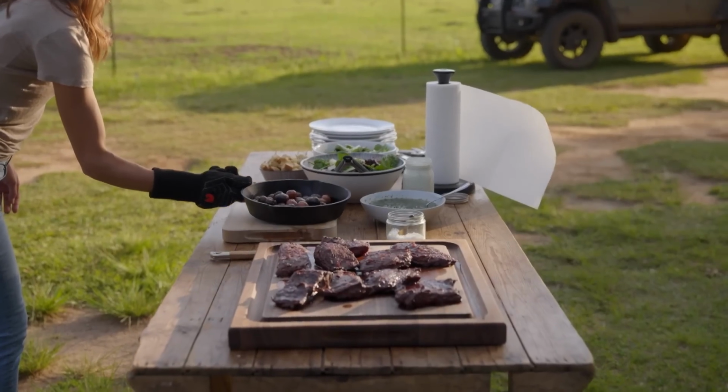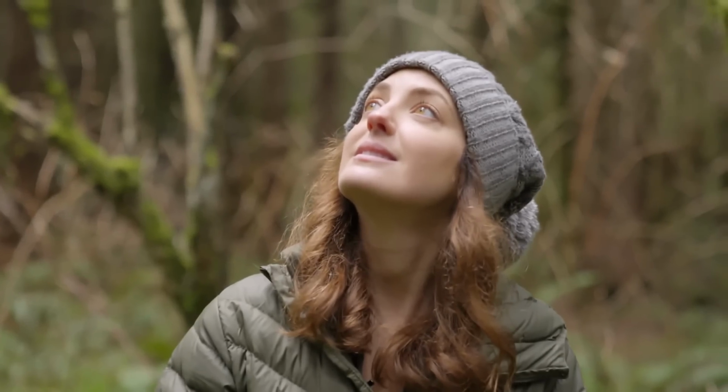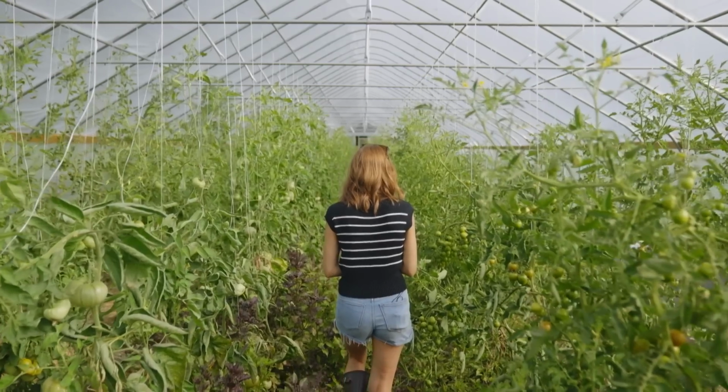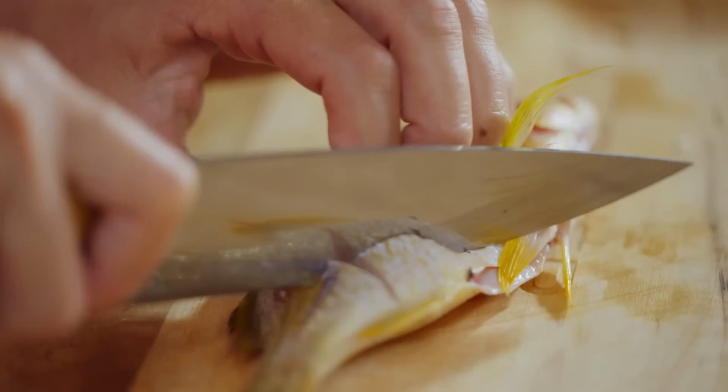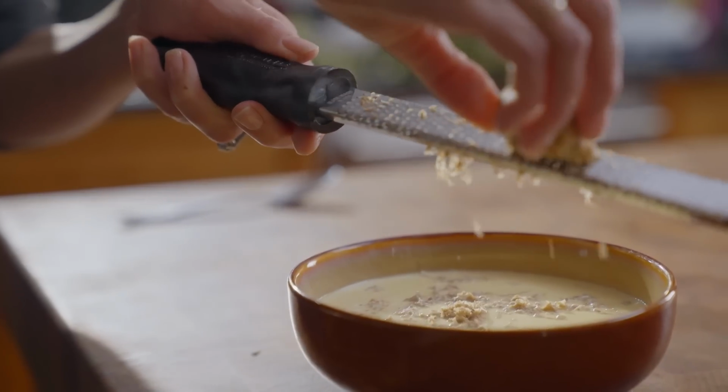Every meal has a story to tell. That is, if you're willing to look for it. I'm Danielle Pruitt, and I started Wild and Whole with the mission to reawaken our connection to food and to empower us to develop meaningful relationships with the ingredients on our plate.